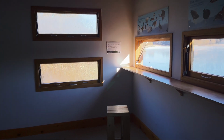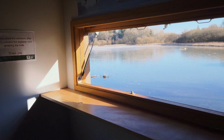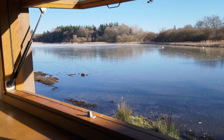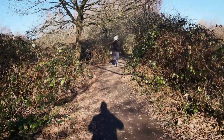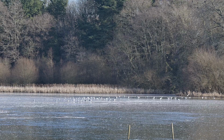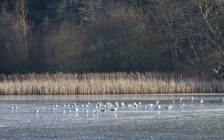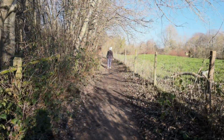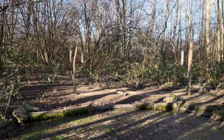I found that the viewing here is very good, and on most days I get plenty of good shots, but there's not a lot to be seen today. The birds are way away in the distance, so let's walk on. From the pathway we get, on a clear day, some good shots of the lake, but in the summer that's all quite overgrown and difficult to spot.